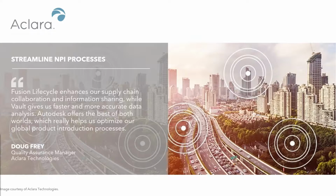They were experiencing new data management risks daily, as well as collaboration and process challenges. Integrating PDM and PLM solved their challenges by enhancing collaboration and improving data accuracy across their whole organization for engineers, operations, supply chain partners, and contract manufacturers.